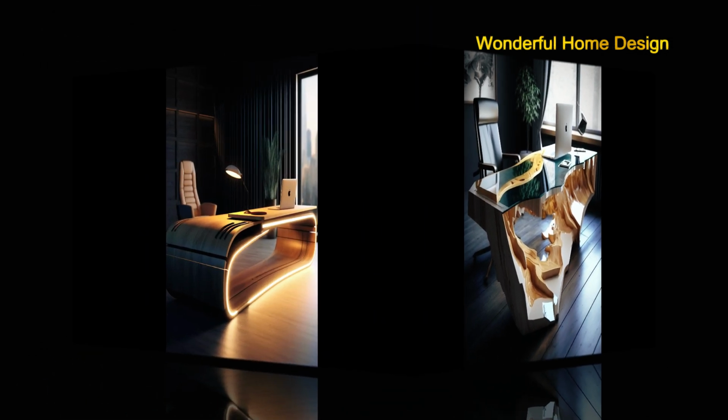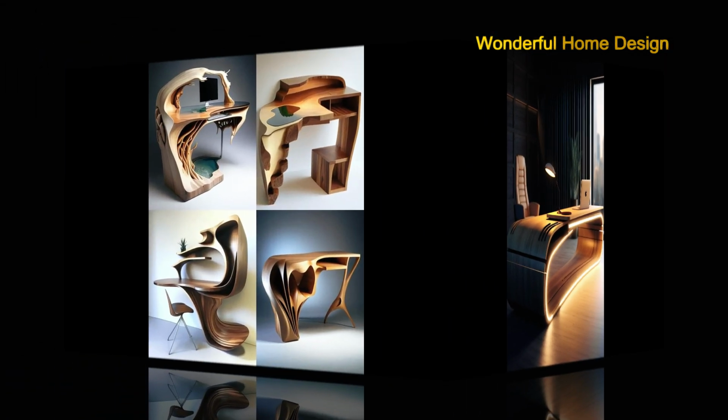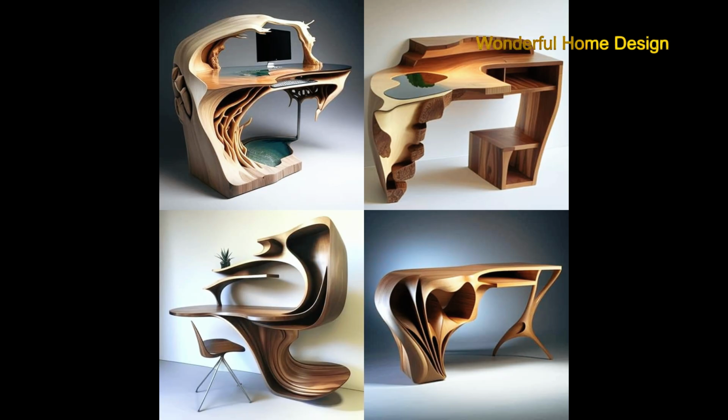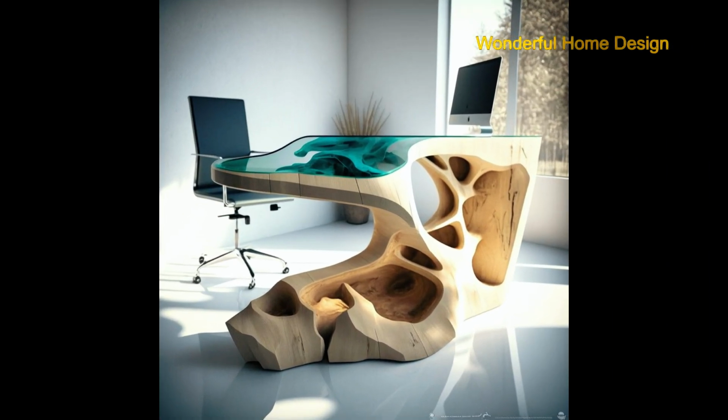The natural beauty of wood not only enhances the decor, but also brings a sense of tranquility and grounded elegance to your workspace. Many luxury desks are designed with ergonomic considerations, offering ample surface area and thoughtful storage solutions, such as hidden drawers and cable management systems, ensuring a clutter-free environment.